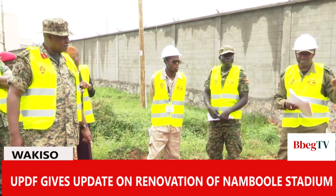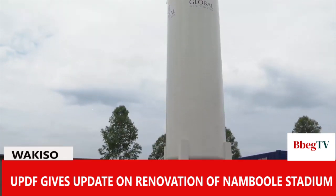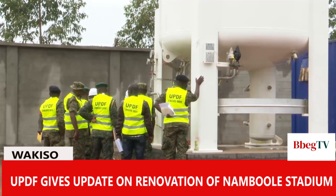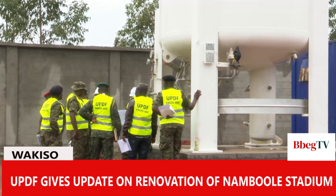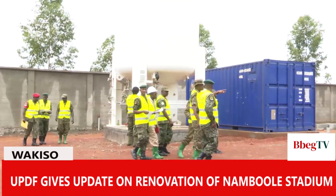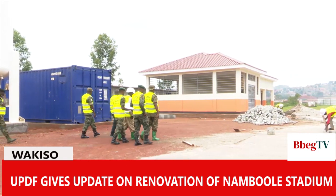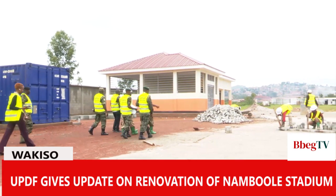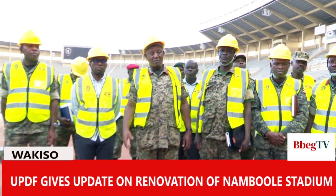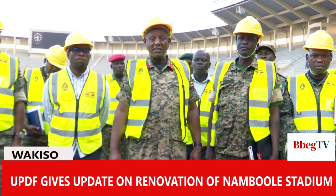We also followed up the Kajansi National Medical Store's oxygen plant. Progress has been made since we last inspected. We find that the major works which had been given to Sebede are now accomplished. The plant is up and almost ready for the purpose it is being set up for. We encouraged our engineers to do the rest of the work.